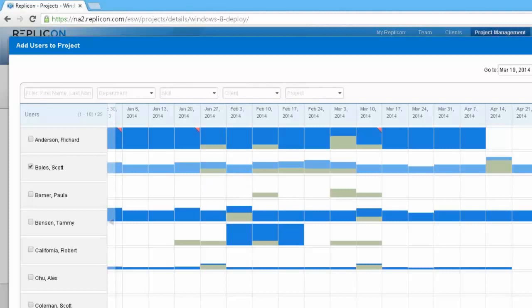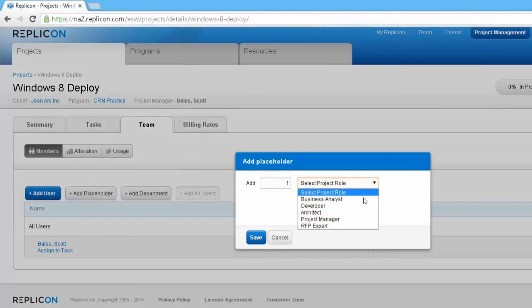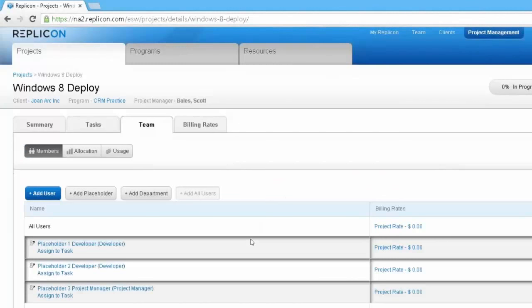So I'm going to add myself to this project. I don't have a lot of time available, so I'm going to just add me to the team. You can see there I am. I'm also going to add several placeholders. So placeholders are simply roles within your organization that users would fall into. You define these roles, and you can add one or more of these roles to the specific project just by choosing and clicking. Now I've got 2 developers. I'm also going to add a project manager to this project as well.